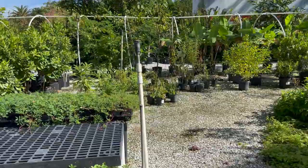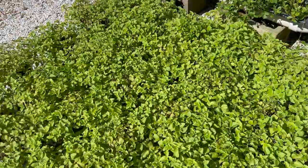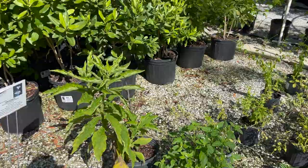This is creeping sage. This is what I'm thinking behind my poinciana and between my bananas, but I'm not gonna do that today. I'm gonna just focus on the front strip. That's that scorpion tail. Frostweed, that gets really tall. Only 4 to 5 feet. Maybe I'm thinking of a different one. Maybe Christmas berry or something. There's one that gets taller than most people.